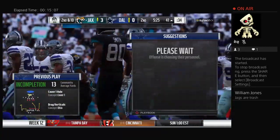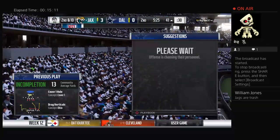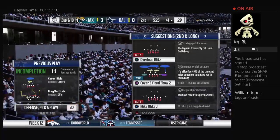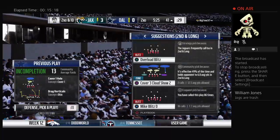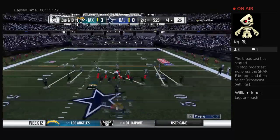Seems like this defense, especially the secondary, has really been contesting about every throw in this first half. Reminds me of a good half-court defensive basketball team. Every time a pass is thrown, they're right there in good defensive position, able to affect the play. Here now is 2nd and 10, again from the 41.